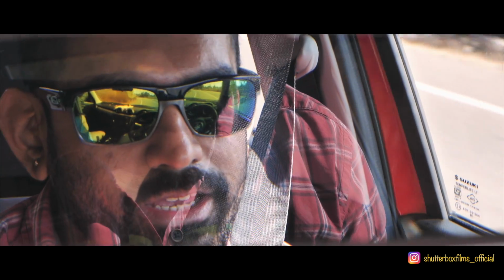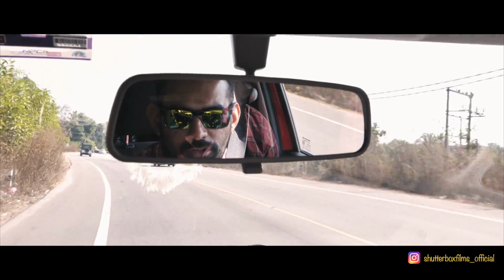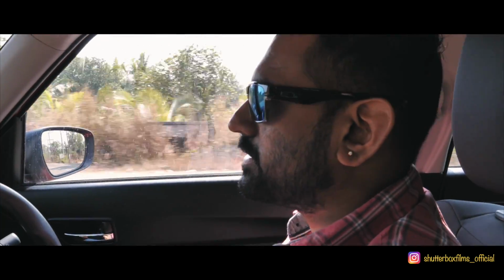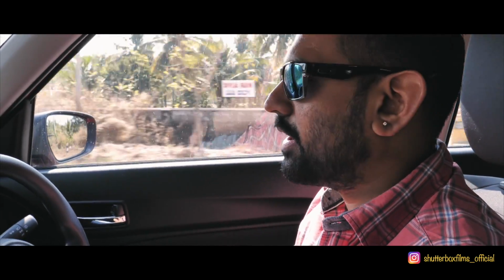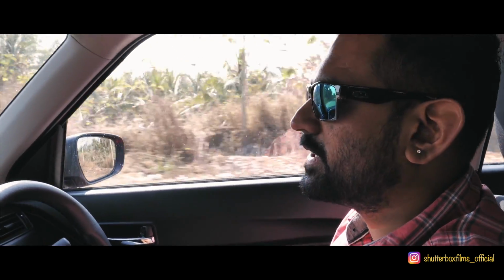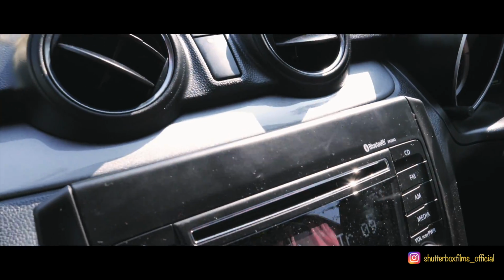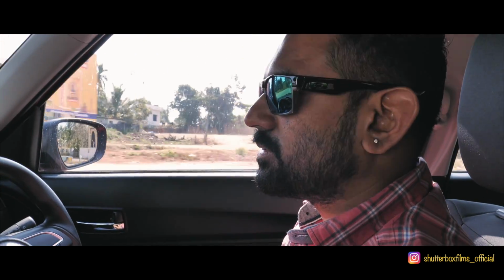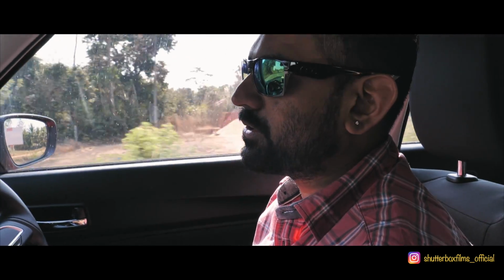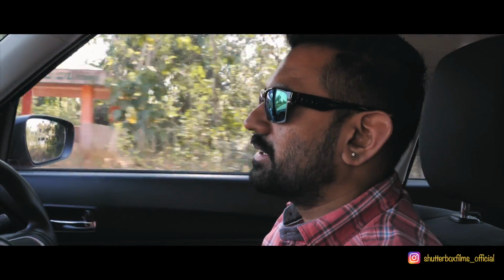The stock VDI comes with normal AC controls and steering control wheels, with a little bit of silver finishing accents here and there. Not much of a flashy thing, but still does a good job. Gives a good mileage of around 20-22, which is claimed by the company.